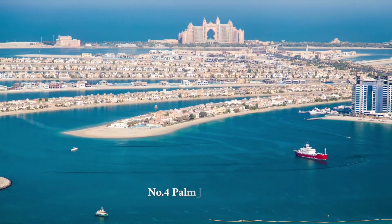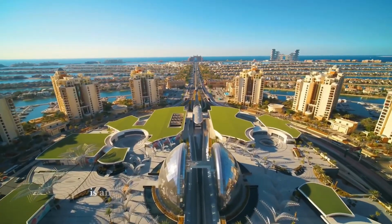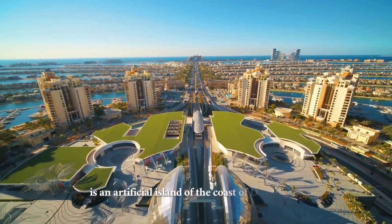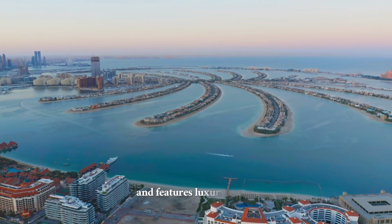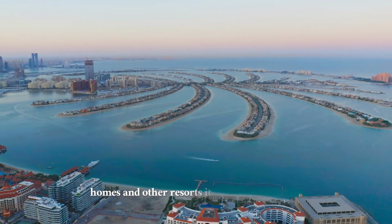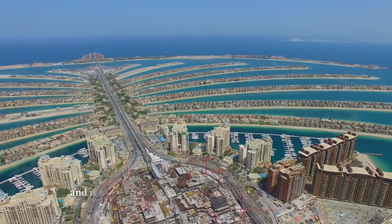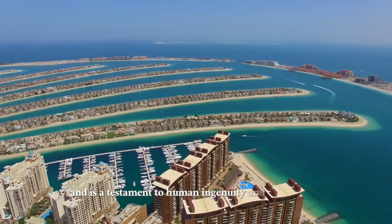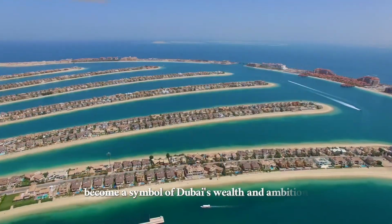Number 4. Palm Jumeirah, Palm Island. The Palm Jumeirah is an artificial island off the coast of Dubai, UAE. The island is shaped like a palm tree and features luxury hotels, homes, and other resorts. It is one of the largest artificial islands in the world and is a testament to human ingenuity and engineering. The island has become a symbol of Dubai's wealth and ambition.